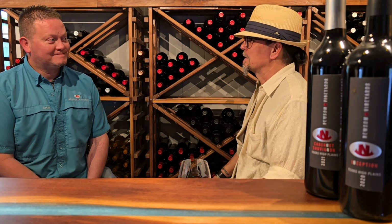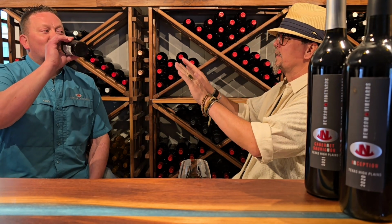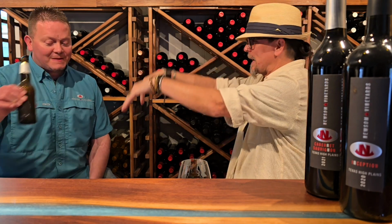Another cool thing about that a lot of people don't know, and I experienced this in Portugal, was the microclimates. I want to talk about the climate here in Texas and cover it a little bit. We were on the Douro River, and the grower was showing us the grapes, and he's like, okay, come here. You could see the Douro River, but the hill went up, and then it dropped down to this valley where this wind would blow.